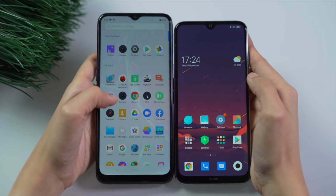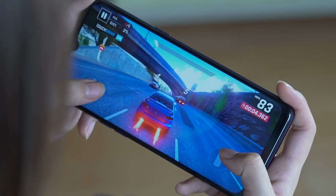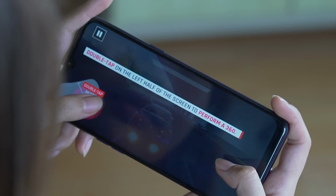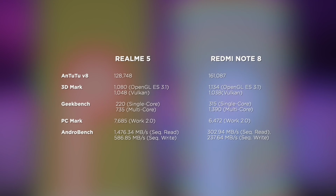With these two devices, some occasional stutters can occur, most especially when playing heavy games. We were able to play games like PUBG Mobile, Asphalt 9, and Mobile Legends, and from time to time we experience a few lags and frame drops. For those of you interested in benchmark scores, having them flash on screen now. As you can see, it's almost balanced in terms of scores. The Note 8 got a higher score for Antutu, but that's keeping in mind that Antutu version 8 was used. The Realme 5 on the other hand got a higher rate for PC Mark and 3D Mark. Setting the numbers aside for real-world usage, you can expect almost the same level of performance with the Realme 5 having a bit more of an advantage over the Redmi Note 8.